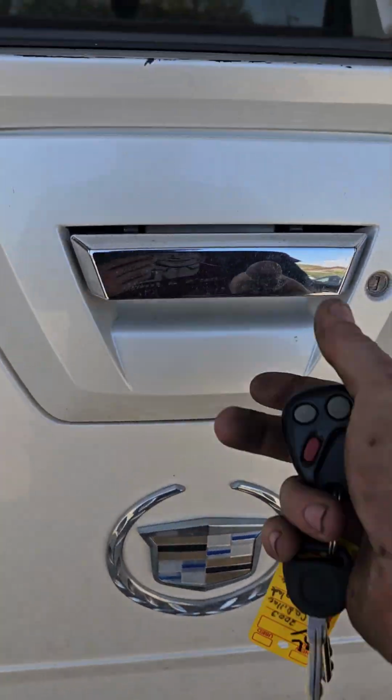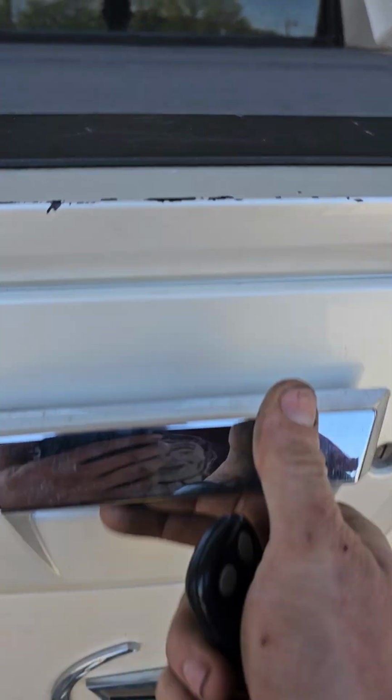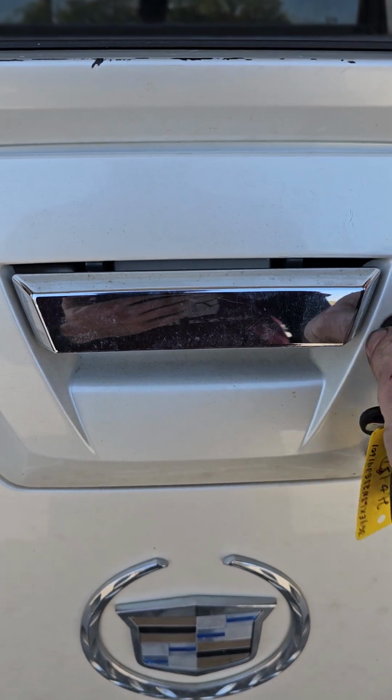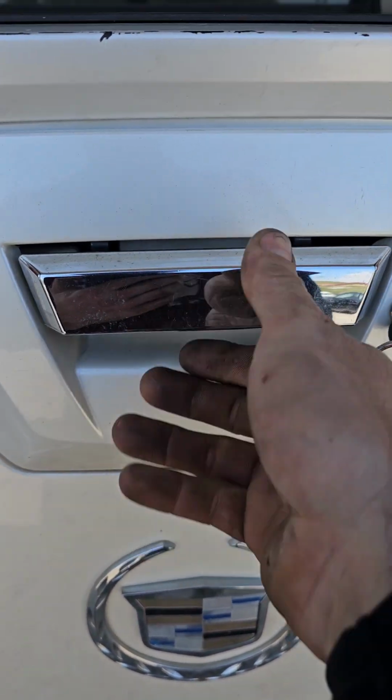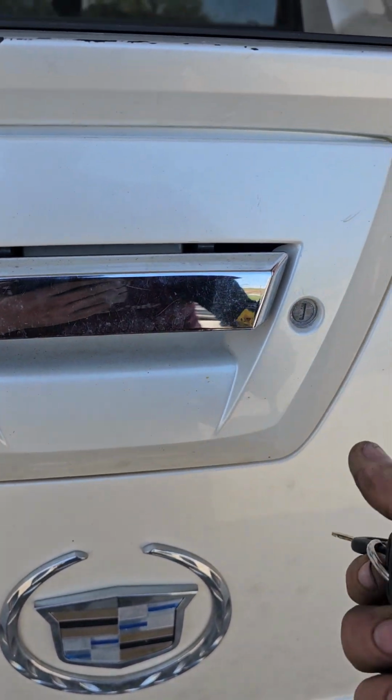Okay, so the lock and unlock feature does not work on the remote, which sometimes they do. I'm going to see here. Okay, so that didn't lock it. Let me try the other key here.